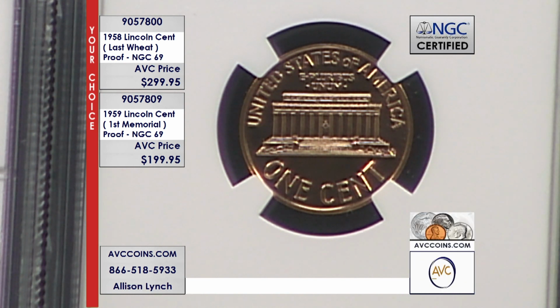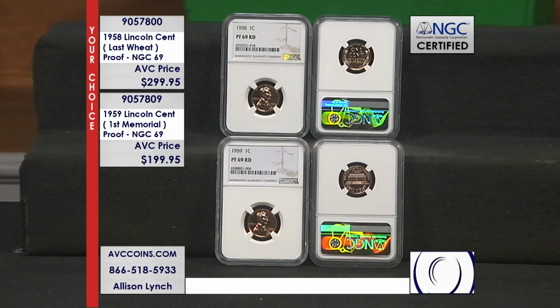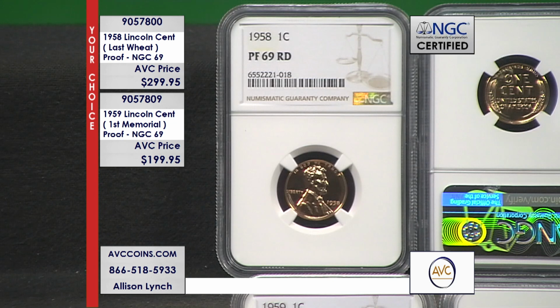Now the next year they would strike more proof sets than the year prior, but still a very small number. 1959 would see just 1,149,291 total proof sets. Still an incredibly small number for our modern day proof mintages. But with 1.1 million total, you would still think there'd be a couple of them that would exist in proof 69. They're actually even rarer than the 58s.